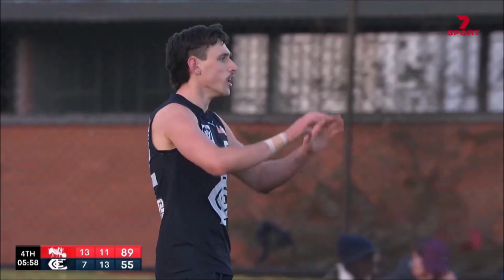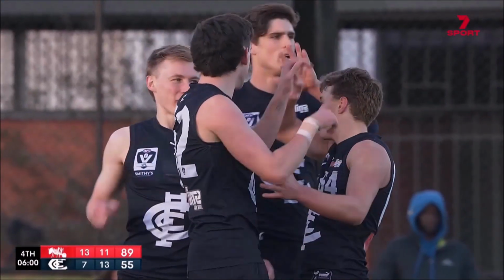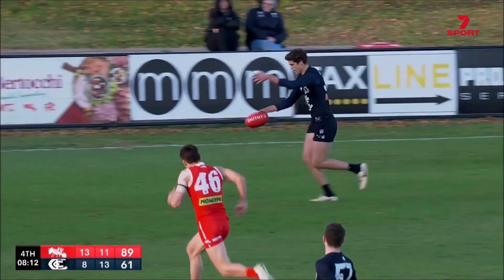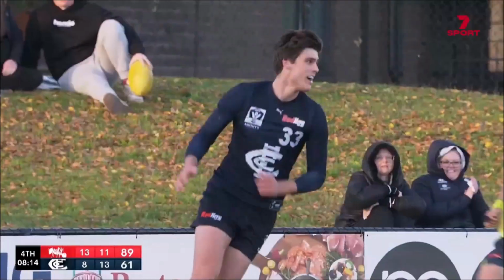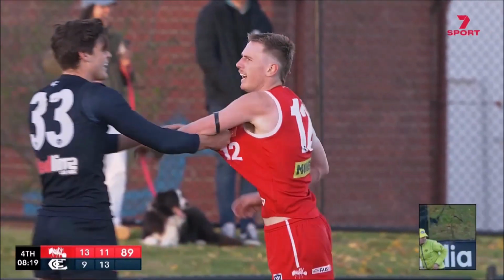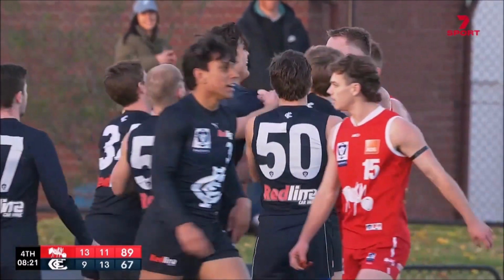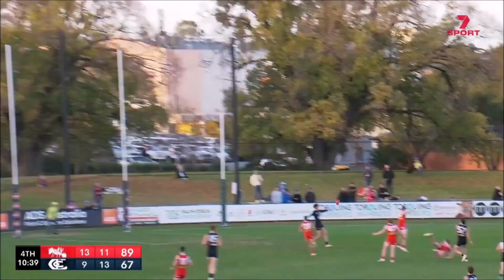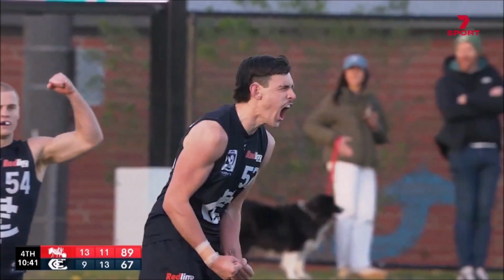Blues with the first two of the last. They've taken 6 minutes. Through the hands of Wallace. McMahon at the back. Young open goal. Blues get another. But look at McMahon. He's got 3 to beat again. He does beat them and kicks the goal.